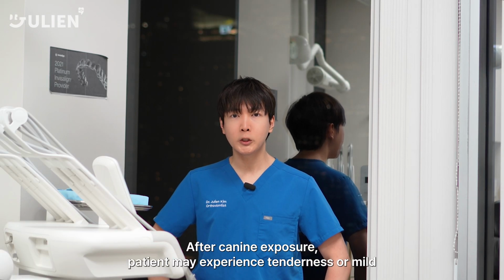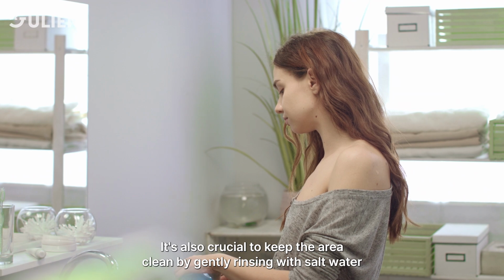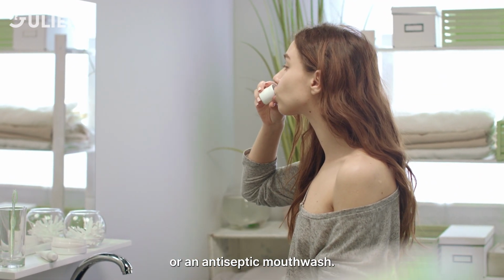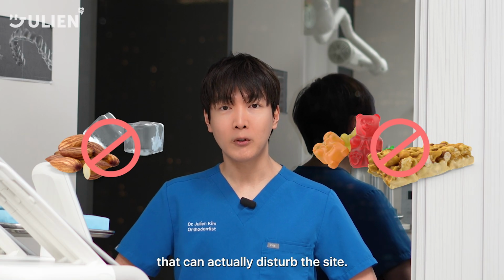After canine exposure, patients may experience tenderness or mild swelling, which can be managed with ice packs and over-the-counter pain relievers. It's also crucial to keep the area clean by gently rinsing with salt water or an antiseptic mouthwash. Full healing can take about a week, so avoid hard or sticky foods that can disturb the site.